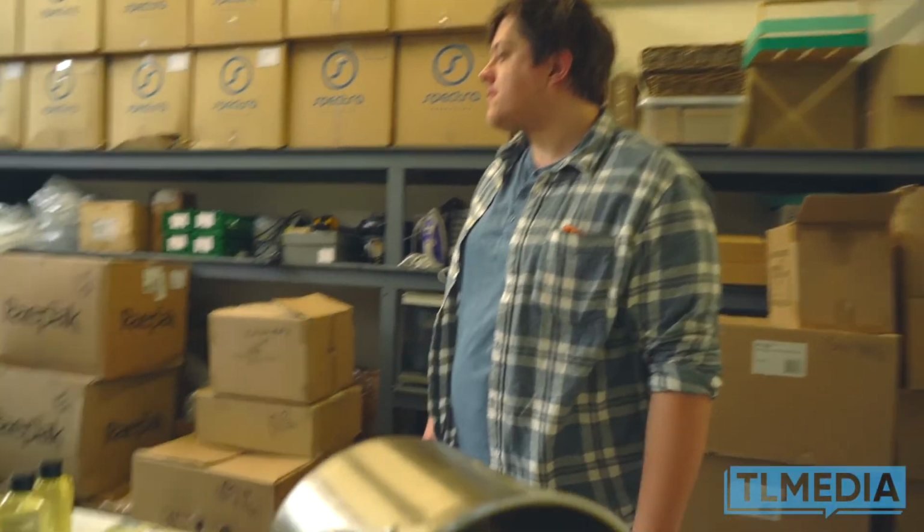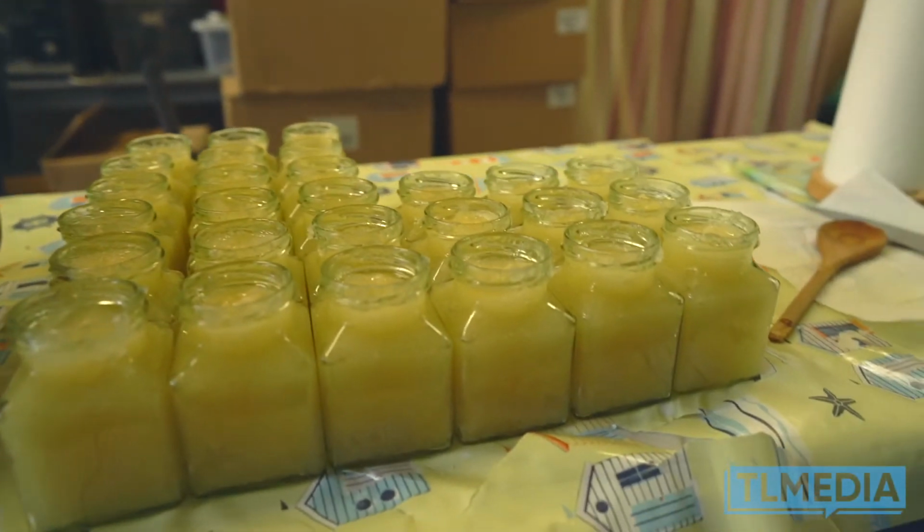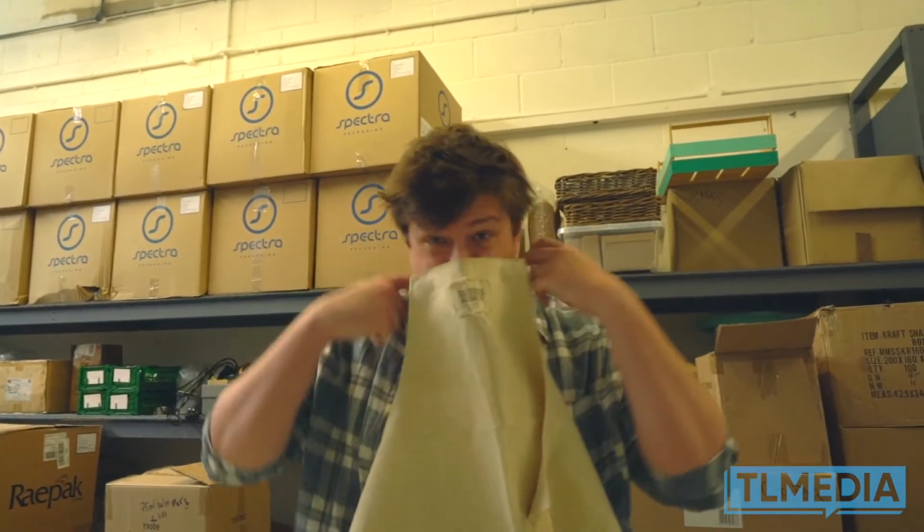Jeeves is going to make, what is he making, Sam? So salty sea scrub. Some salty sea scrub. Here's some finished product. And Jeeves is now going to demonstrate his soap making skills.